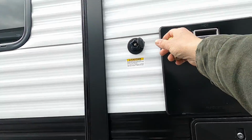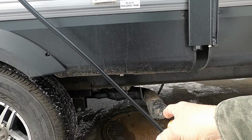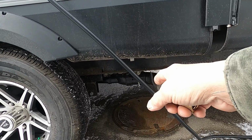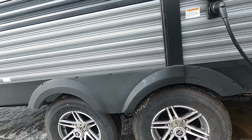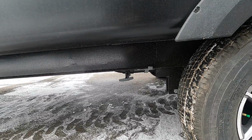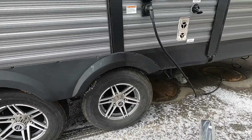Once that's done, take that hose off. Make sure all that washout you just put in there has drained. Then close your black handle. Then you're gonna step up here and pull this gray handle. That's gonna be cleaner water. It's your sinks and your showers. That's gonna clean your sewage hose out for you.